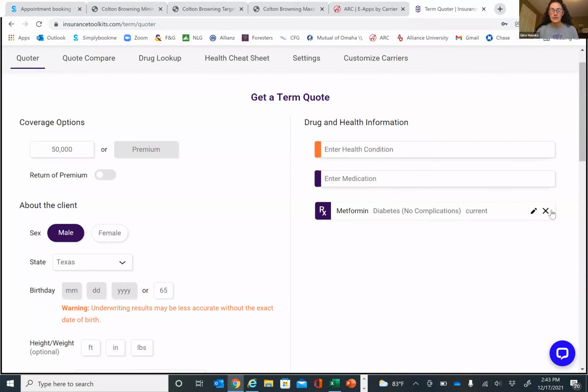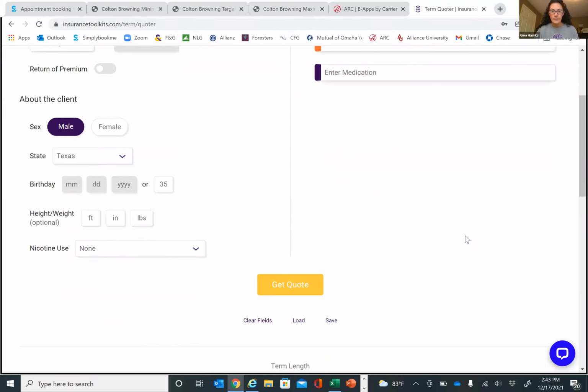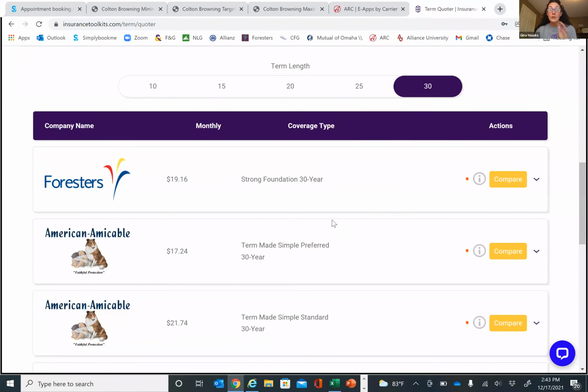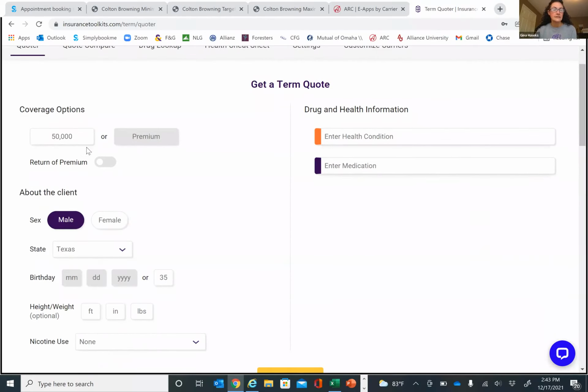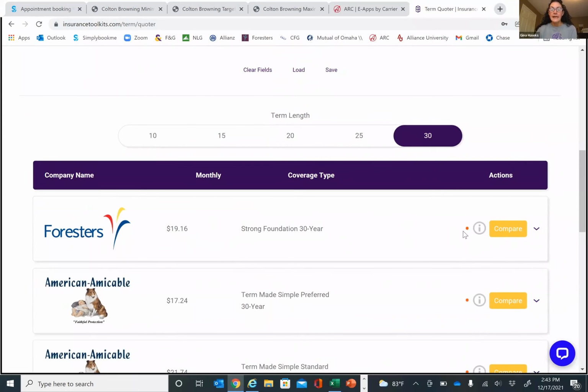Oh, okay. Let's look at someone healthy first of all. Let's look at like a 35-year-old that's healthy. We're on a 30-year term. Okay, so what I want to show you here is, again, this is defaulting for 50,000, because that's still in there. If I didn't put that in there, it would default for 100,000. But now we have the red dot means something different on term.